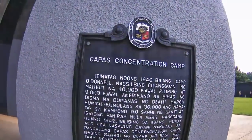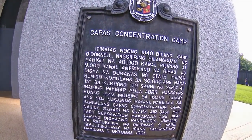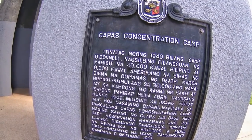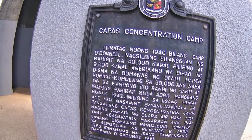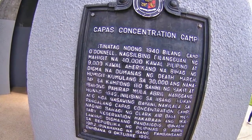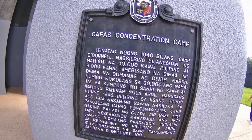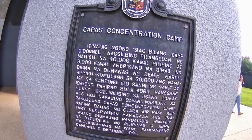Yeah, so it's Tagalog, so now you're going to read to us. He said, itinatag noong 1940 bilang Camp O'Donnell. O'Donnell or whatever. Nagsilbing bilangguan, they said, they built this area in 1940, being a camp.